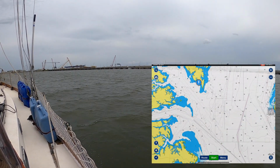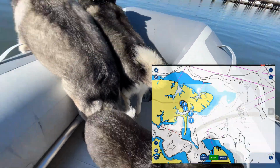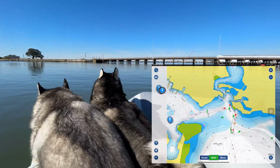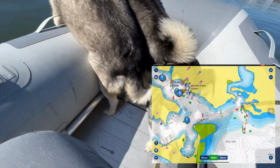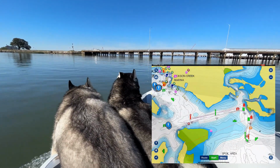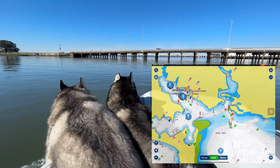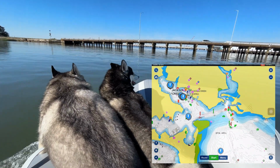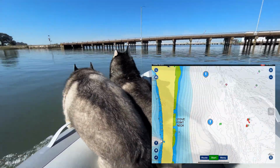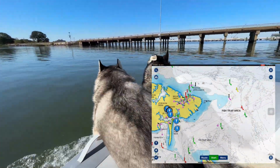We made it all the way past Mob Jack Bay here, and we made it up to Jackson Creek, which is right by Deltaville. It can be a little tricky to get back into Jackson Creek. It's not anything difficult, but if you're not paying attention, you can run aground here pretty easily. But we were only staying for one night, so we did not go back into Jackson Creek. It was going to be relatively calm, so we just stayed right outside. You definitely wouldn't want to stay here if there was any sort of wind, but it was calm that night.